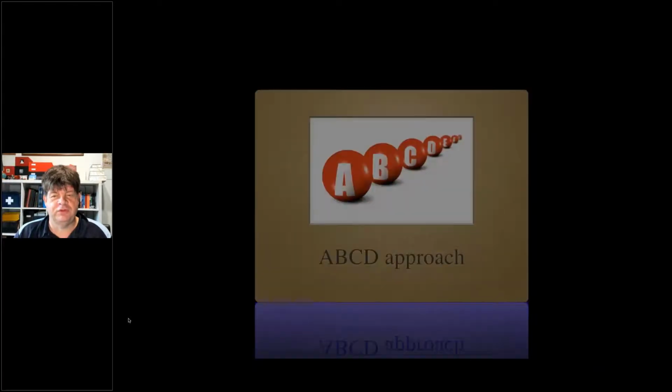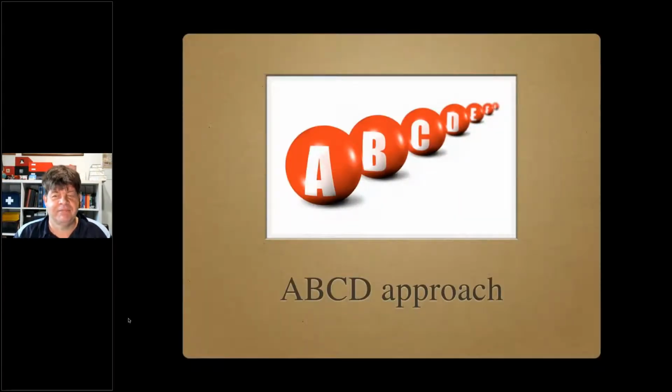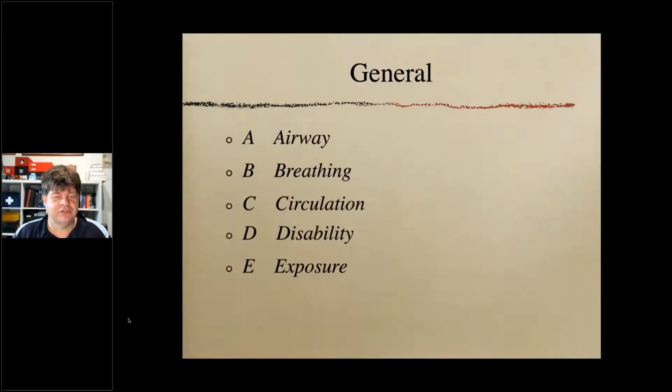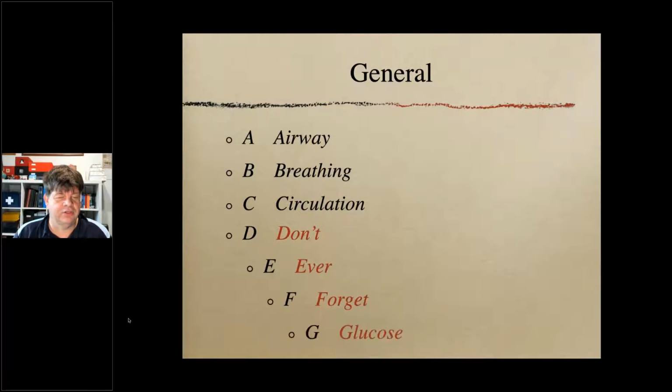So next, we move on to the A, B, C, D, E approach, where people seem to add more things on as we go. So in general, as we all know, it's airway, breathing, circulation, disability, and exposure. And another one I like usually is don't ever forget glucose. That's a great way to be really stressed that a child's really unwell, or an adult's really unwell. Find their glucose is low, fix it up, feel like a hero. It all goes well.